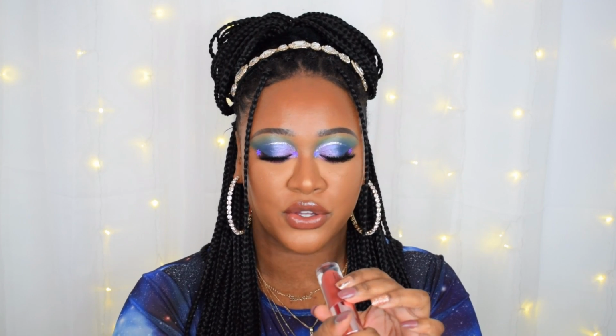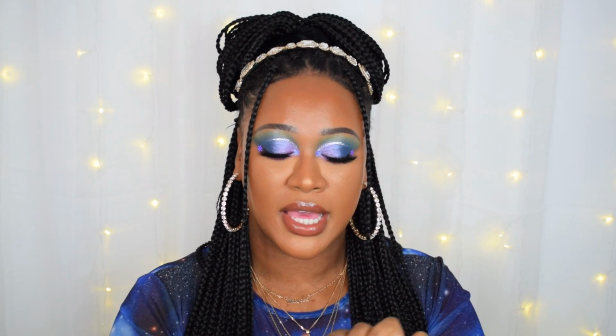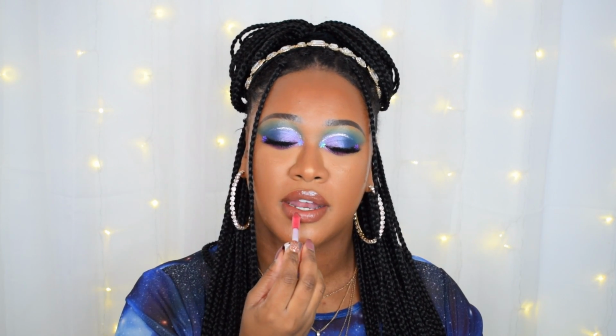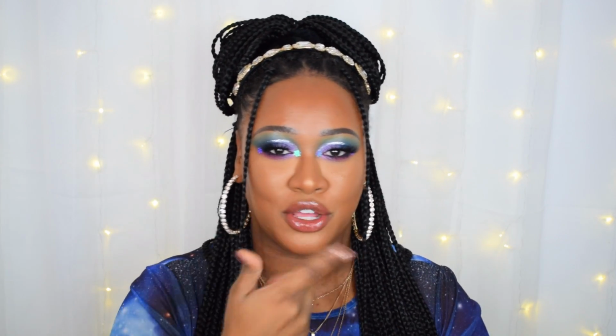This one is the shade Cookie. Once again, they do have loads of other shades, and they do also have a clear one, but this one is the perfect nude for me. I love the doe foot applicator as well. It is jumbo, so it's a huge doe foot applicator, which once again does my whole lips with just one dip. I like not having to dip like 10 times to get my lips done.